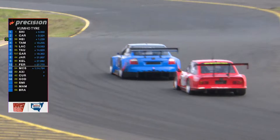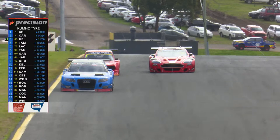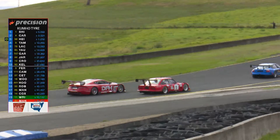So it's now a free car race for the Des Wall Trophy, the third and final race here at round four. And there's Heimgartner making a move up the inside. Has Shields left him room? He has. And he's managed to hold onto that spot.